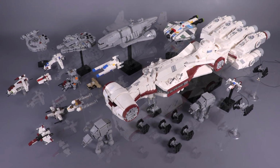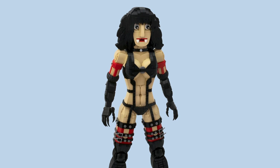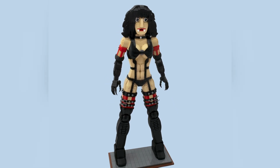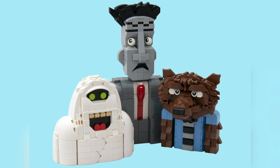Now let's jump into some honorable mentions of the week. As you can guess, a lot of Halloween-themed builds are here. Lestrange Absurd had some great ones. This is the Vampire Mistress. Also, we have some amazing characters from Hotel Transylvania. I really like how we got the mouths. And here are some more characters from Hotel Transylvania.